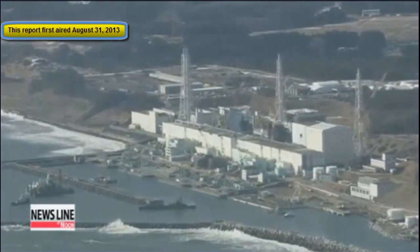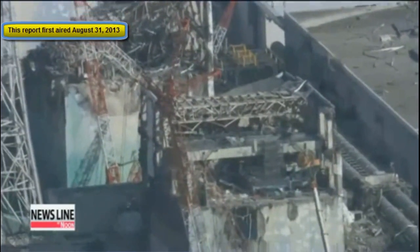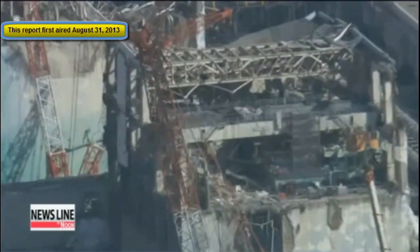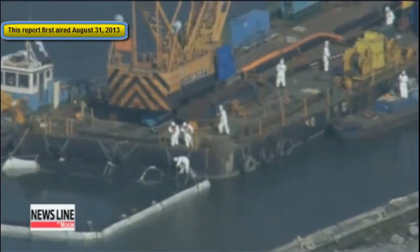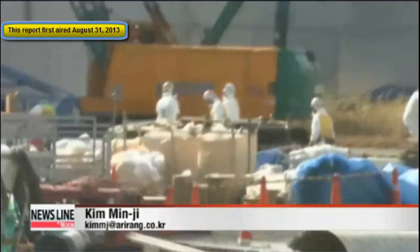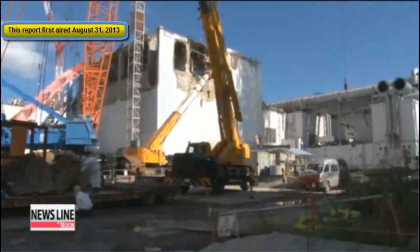A Russian nuclear research center had also advised TEPCO to take measures 2 years ago, just after the accident broke out, but Japan turned down the suggestion. It's now been 2 years and 5 months since the nuclear crisis, and Tokyo has finally set out to deal with the problem. However, experts say that it may be too late.